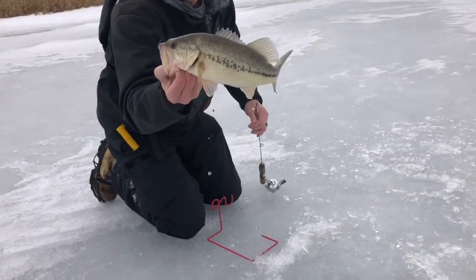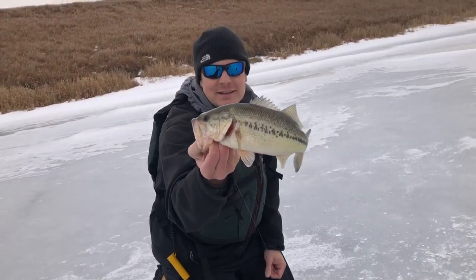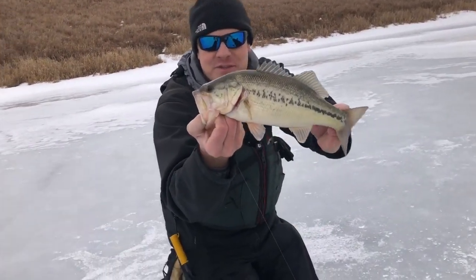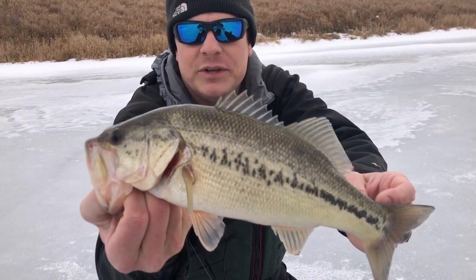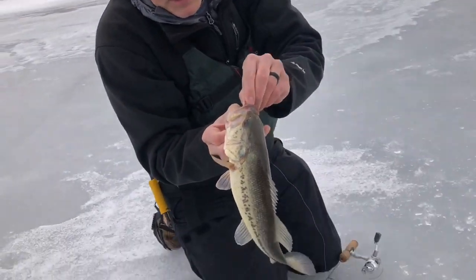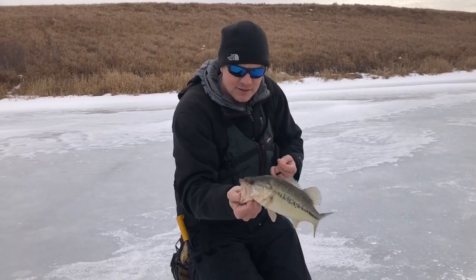What do we got there? Another one. All right, a pound and a half. That's a pound and a half for sure. They got those nice lateral lines. They're so pretty in the winter. They got really good coloration there. Again, he's just right on them tungsten jigs. This one's a glow bright. I think they can see it a little bit better.